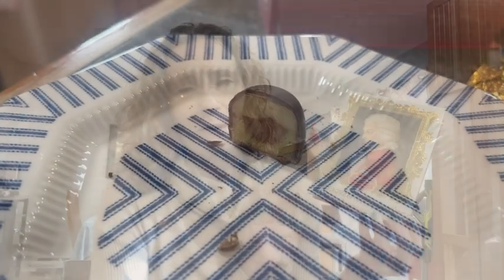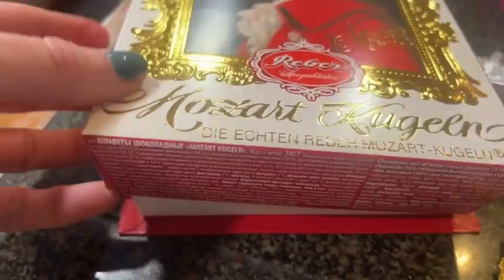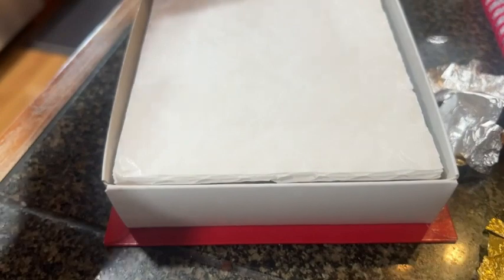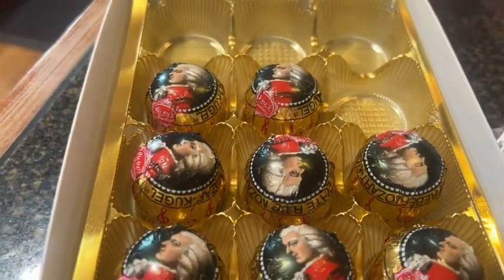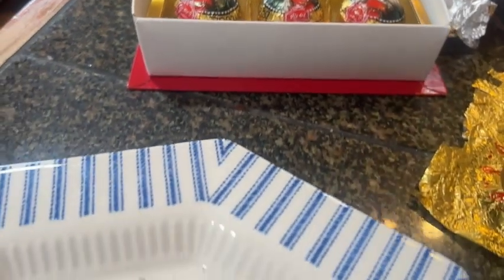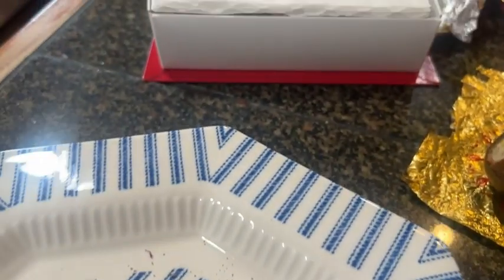If you are looking to give someone a really unique chocolate gift, then you'd want to go with these Reber Mozart Kugel chocolates. These chocolates are reminiscent of old world chocolates. They have pistachio, hazelnut, with a nougat and dark chocolate surrounding them. The chocolates are all individually wrapped in 12 different foils, really pretty in the box.